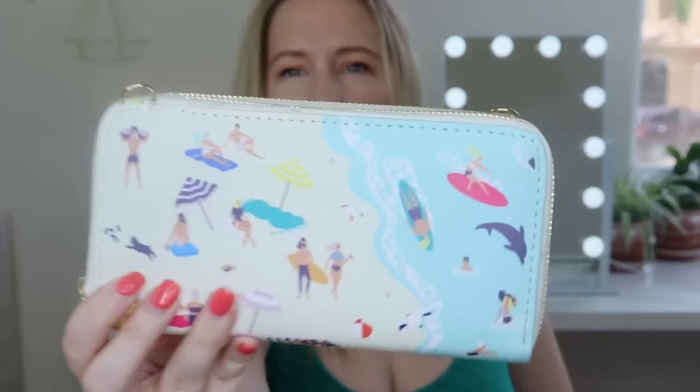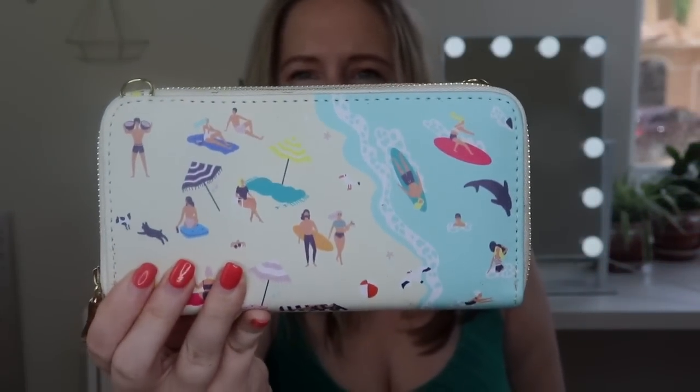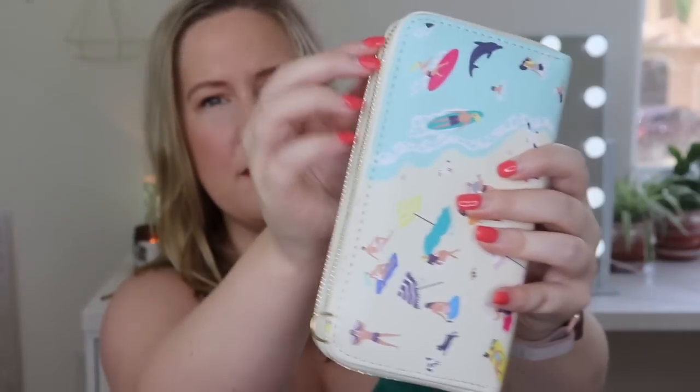Oh my god, I need one of these. I've been in need of a wallet. This is like a big wallet. And look how cute it is. It's totally beach inspired. I love how they keep with their theme. But look, there's 2 zippers. The front and back, I think they look the same, right? Yeah, they have the same pattern on both sides, and they have 2 compartments, and there is the option to add some straps if you want to make this a crossbody bag.